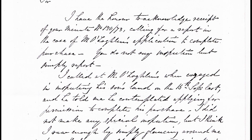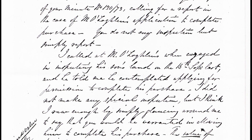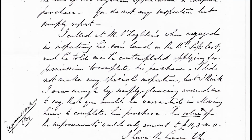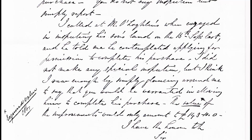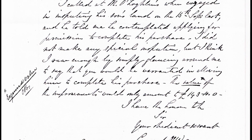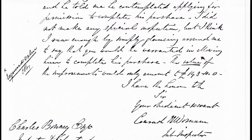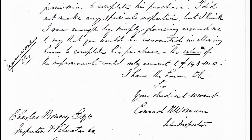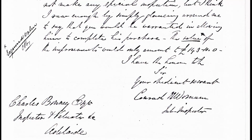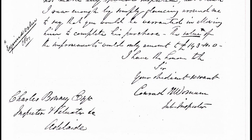I called in at M. O'Loughlin's when I was engaged in inspecting his son's land on the 15th of September last, and he told me he had contemplated applying for permission to complete his purchase. I did not make any special inspection, but I think I saw enough by simply glancing around me to say that you would be warranted in allowing him to complete his purchase. The value of the improvements would only amount to £143 10 shillings. Sir, your obedient servant, Conrad Warnham, Sub-Inspector. To Charles Bonney, Inspector and Valuator, Adelaide.